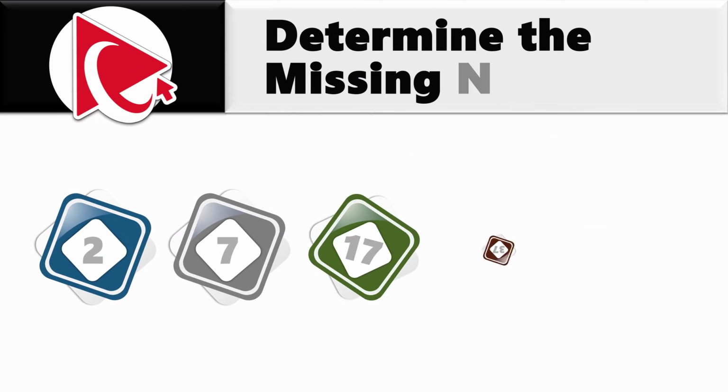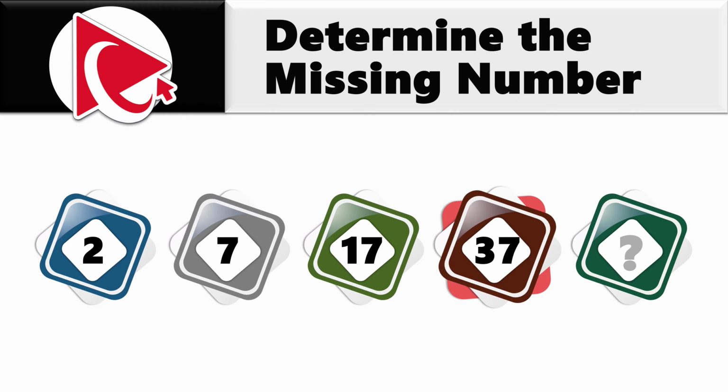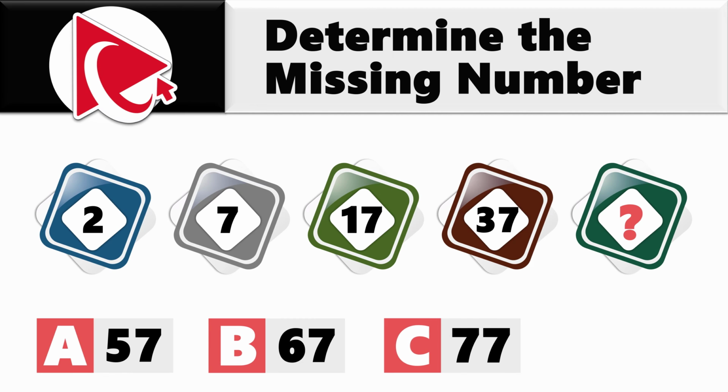You're presented with the sequence of numbers, and you need to determine the missing number. The numbers are 2, 7, 17, 37, and then comes the missing number, which you need to calculate and select out of 4 possible choices. Choice A, 57, choice B, 67, choice C, 77, and choice D, 87.